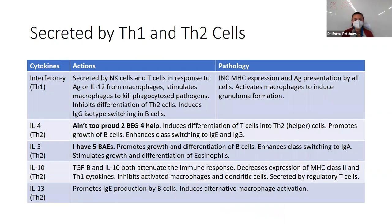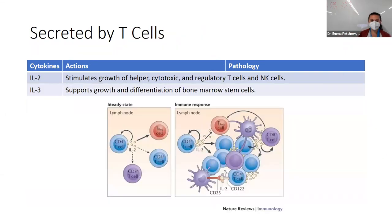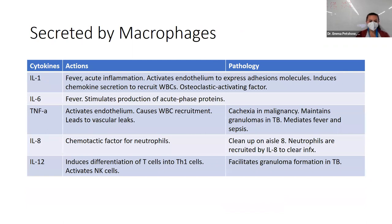Then our TH1 and TH2 cells secrete specific cytokines. So I have TH1 underneath interferon gamma and then TH2 under the rest. Remember, TH2 secretes a lot. Interferon gamma is secreted by both natural killer cells and T cells in response to antigens or in response to IL-12, interleukin-12, from macrophages. So what was interleukin-12 again? Interleukin-12 induces T cells to become TH1 cells and activates natural killer cells.